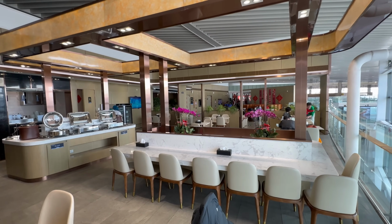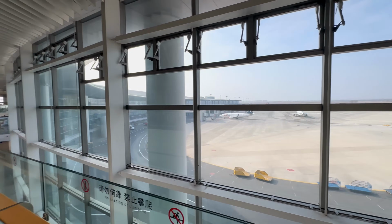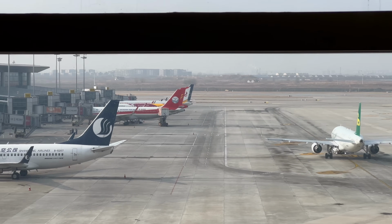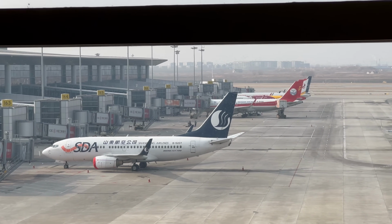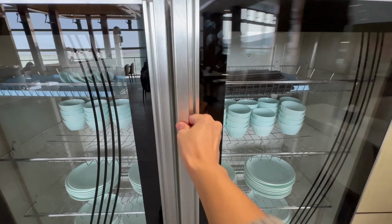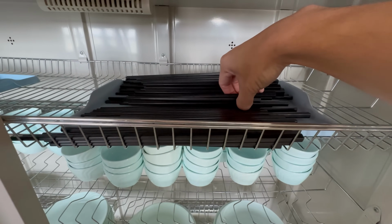While you wait for your dumplings, you can choose a seat from the dining area, which is right here. From here, you've got an amazing tarmac view, although everything is narrow-body aircraft. In case you're wondering what Shandong Airlines planes look like, here it is. This is rather interesting. For clean sanitized utensils, bowls and plates, you can collect it here.